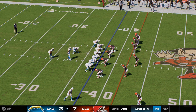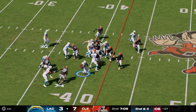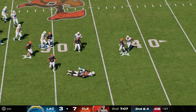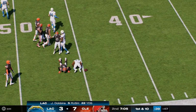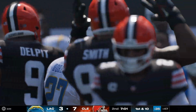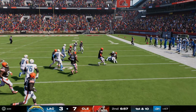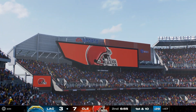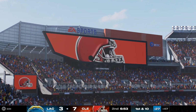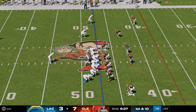They'll work now on 2nd and 4. They'll run it with Dobbins out of the pistol. And they get this one across midfield to the 47-yard line. This is already a little better than the first time they had the ball, Mike. Remember, opening possession, 3 and out. Showing some signs of life here now. Nice pickup there by the back to pick up the first down. They'll break the huddle. Coming up now for 1st and 10.